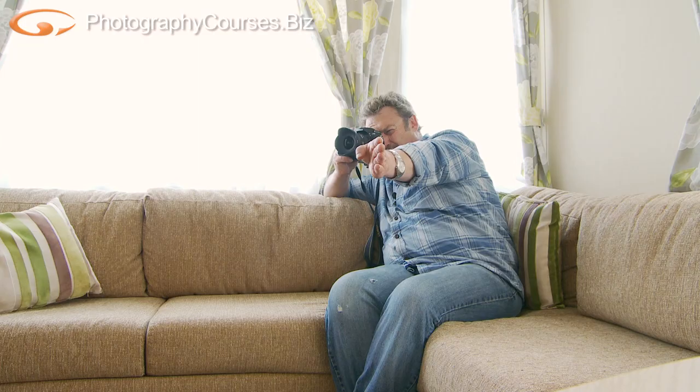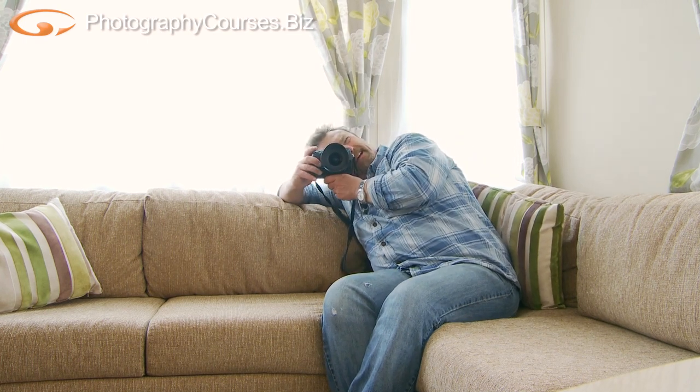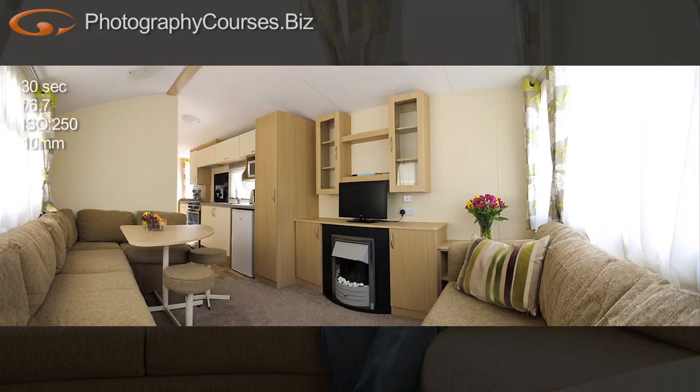Now the fruit bowl is my register on the edge there. It wants to be a third of the way into the shot. I'm doing this handheld because I cannot get the tripod far enough away. So there we go, there's our first shot.